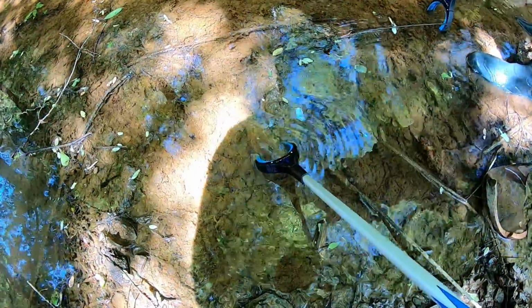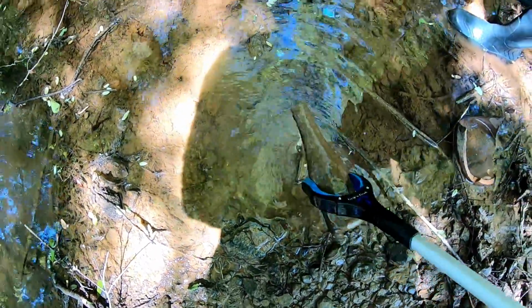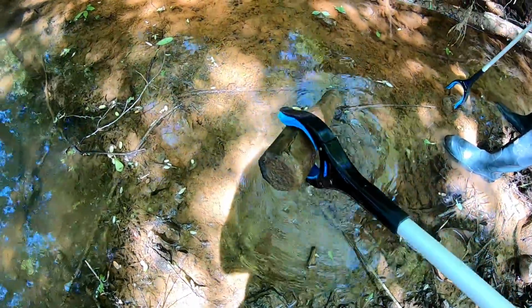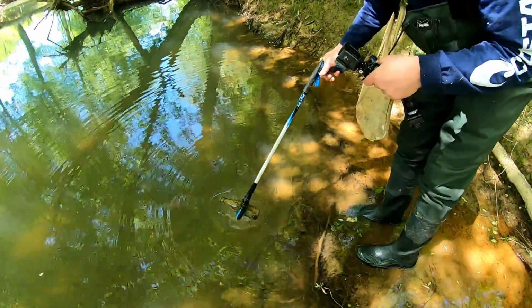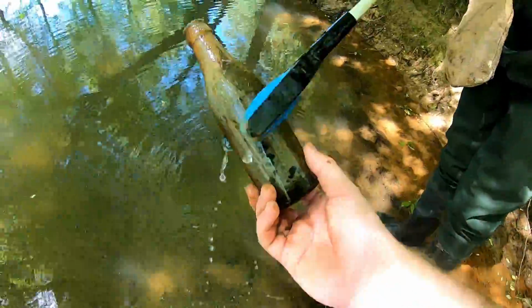Right here, don't know if y'all can see how difficult that is to see, but that was a bottle, and it's ketchup. Not any good, but that shows how that stuff's camouflaging what we're looking for. Let's see it. Oh, that is a soda.